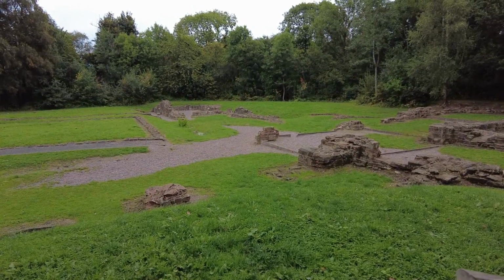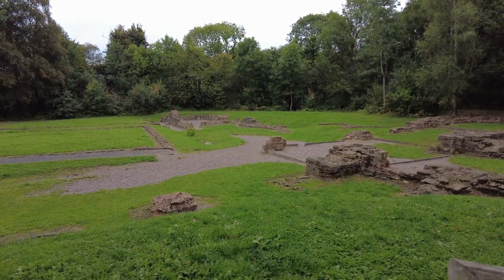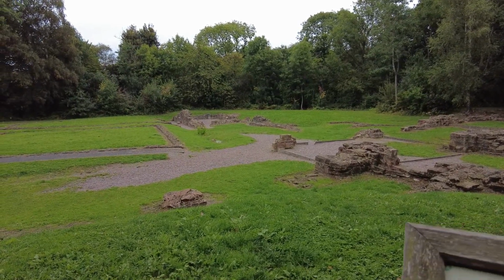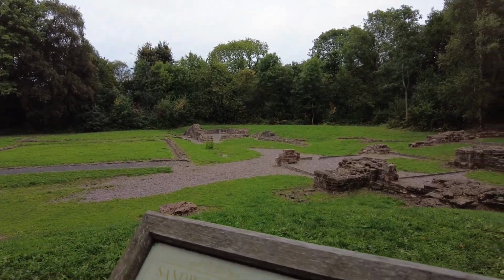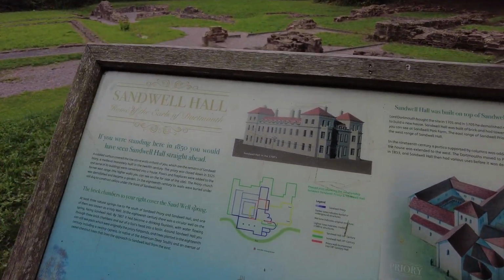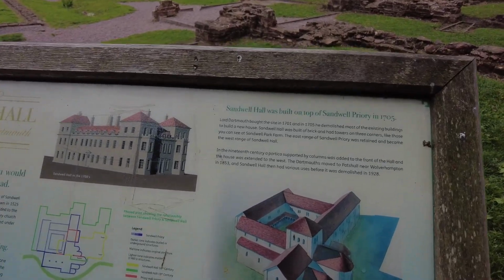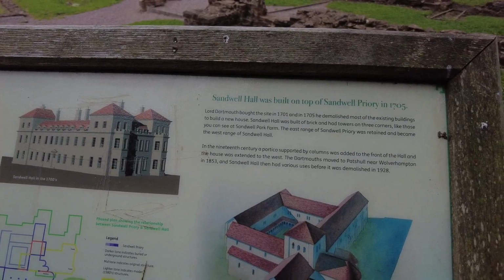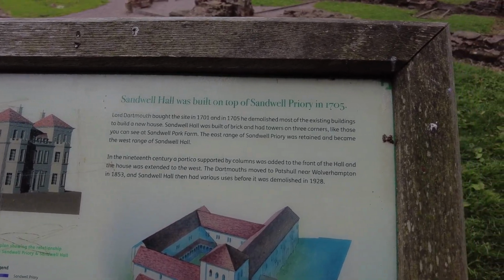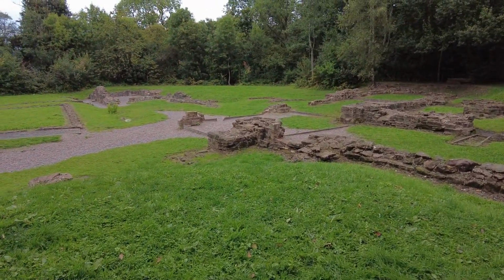Sorry for the jump cut, guys, where people are passing, and I don't think they want to be on video. The hall was built in 1807. It's redesigned a few times, as it's telling me on here. It was bought by Dartmouth, moved to Patson near Wolverhampton in 1853. Sandwell Hall had various uses before it was demolished in 1928.